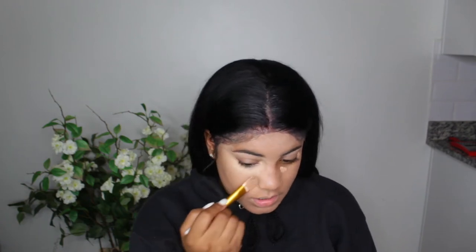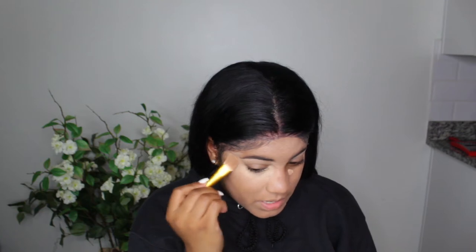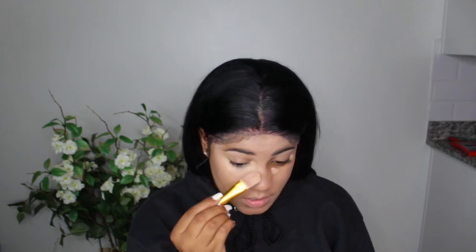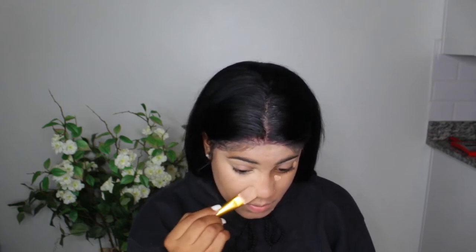That's not a bad shade. Now, I don't know if this isn't a bad shade on top of this foundation or if this just isn't a bad shade in general. But right now, it's not a bad shade.